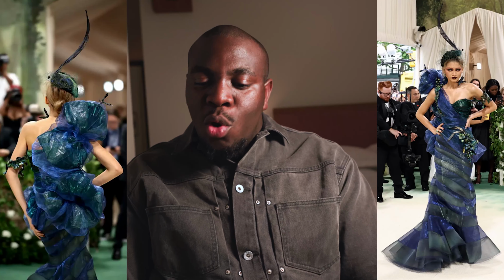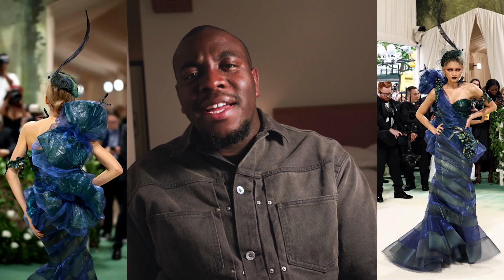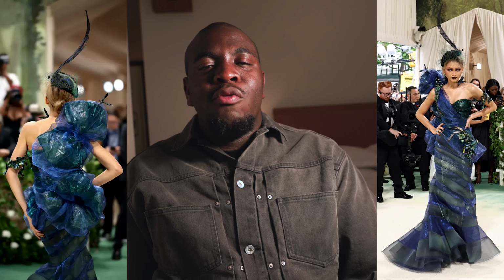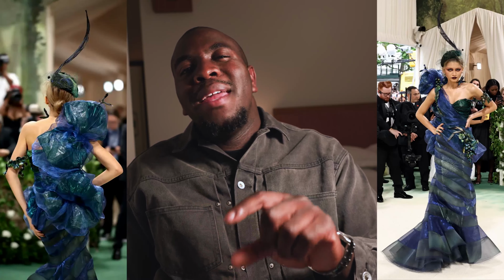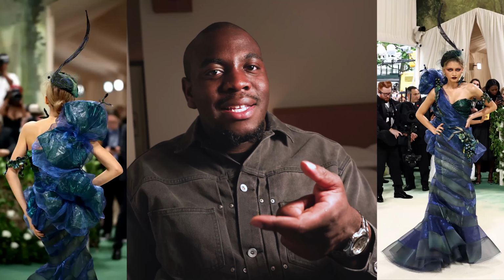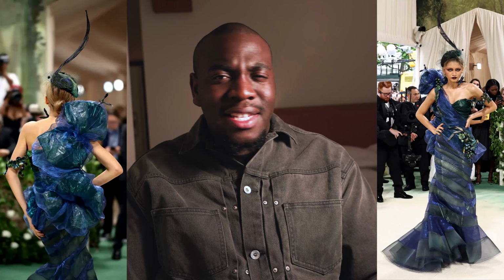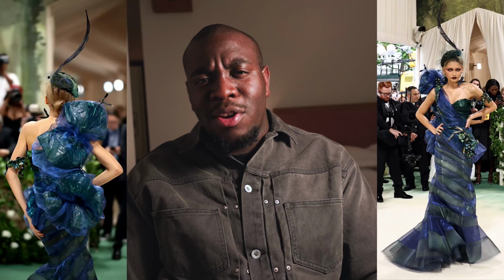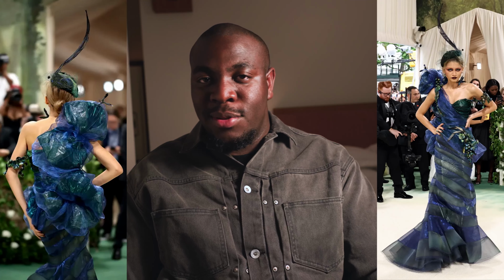So the first look she wore is this Margiela gown that is actually inspired by John Galliano's Dior Spring Summer 1999 couture collection. So it's very interesting that John Galliano is referencing himself from when he was at Dior and transforming and slightly tweaking that dress to fit and suit the theme of the Met Gala this year for Zendaya. I thought that was really interesting. It's kind of like a low-key flex, like, I'm going to reference myself because I can. And he even did that with the second look, which we'll get to.